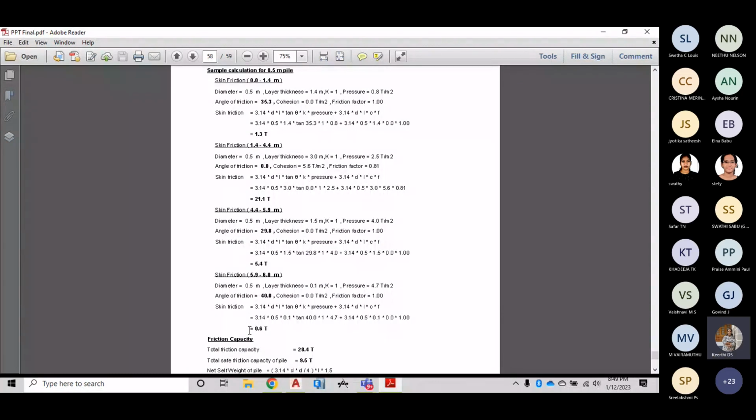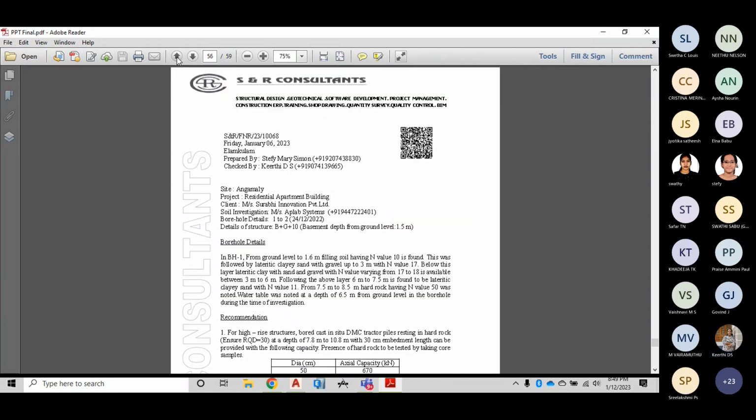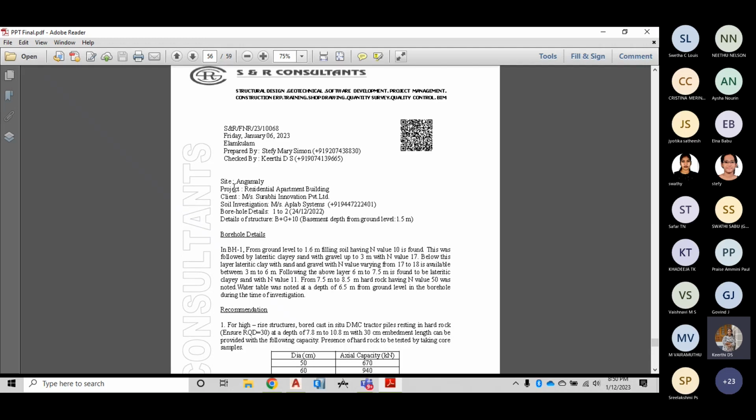That's how we do calculations in our software and arrive at different possible foundation recommendations. These are some examples that you can see here. These are all live running projects for which we have given our best possible recommendations. That's all.